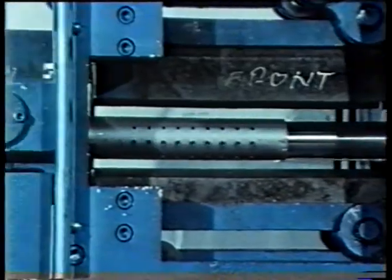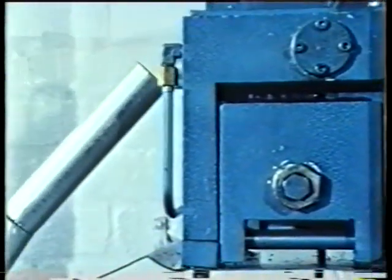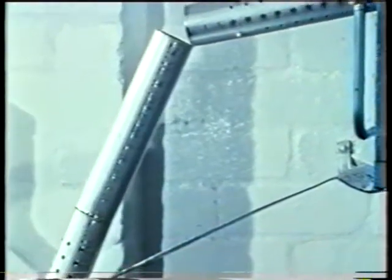It can be programmed to operate continuously at approximately 13 seconds per set of 3 tubes, or on the JIT system when it will produce 1 set of tubes, wait until they are removed, and then make another set.